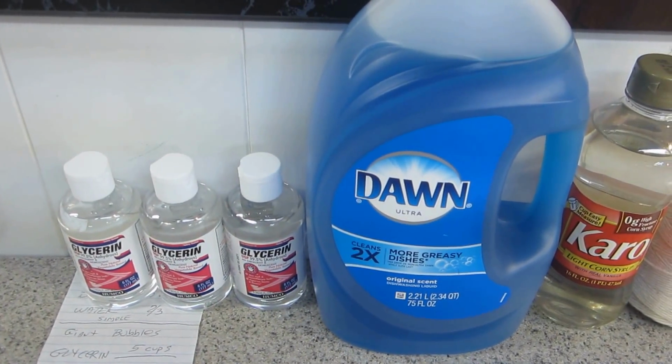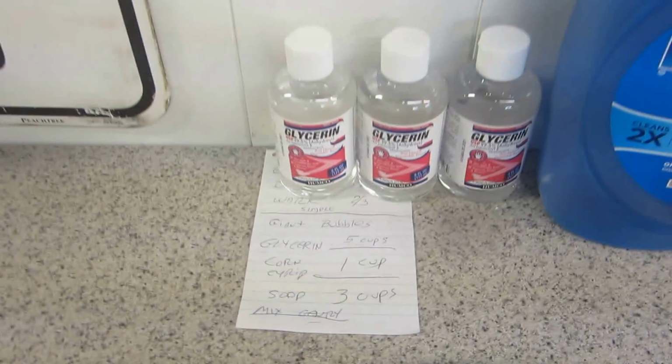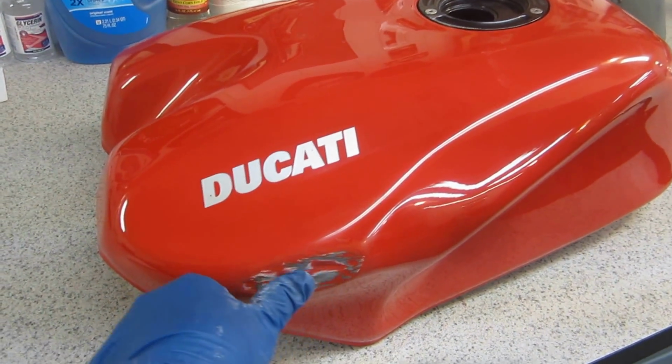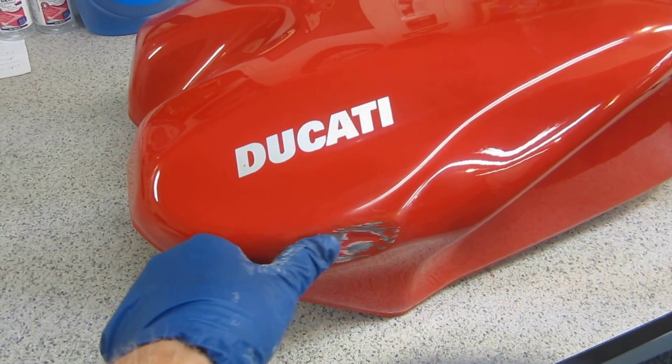And you might be wondering what this is. I'm waiting for the baby's birthday party. We're going to make up, I got the formula written down for these giant bubbles. Not sure if Glenn is into the giant bubbles or not. I love giant bubbles. That was my nickname in high school.